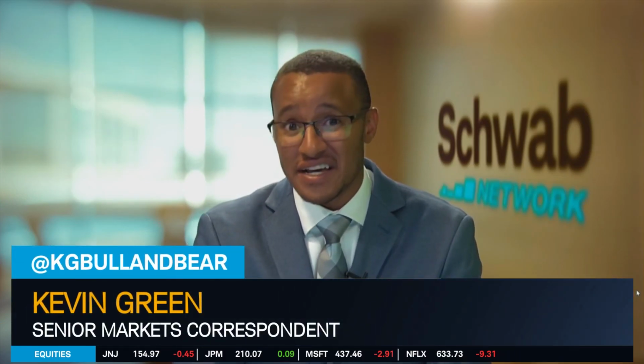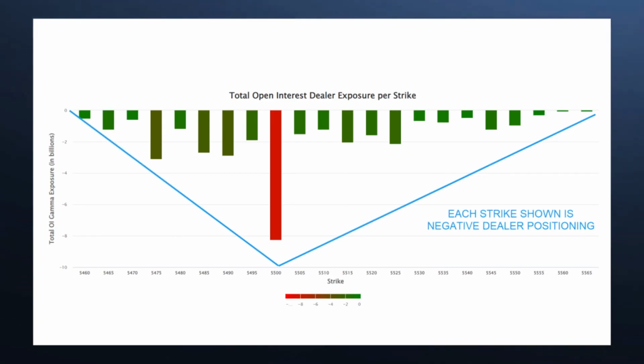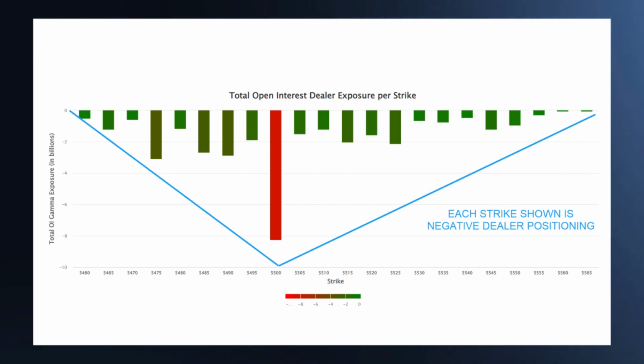We saw the market slide down to that 5,500 level, and that's where a lot of the area of risk was happening for the market, not only for today's expiration, which is a monthly expiration, but when you're looking at the overall open interest across all expirations, we saw on this histogram this big red candle. That red candle signifies the amount of risk a dealer may have, and this is an assumption, if the S&P 500 moves below that level, especially more than 5 to 8 points below that level.